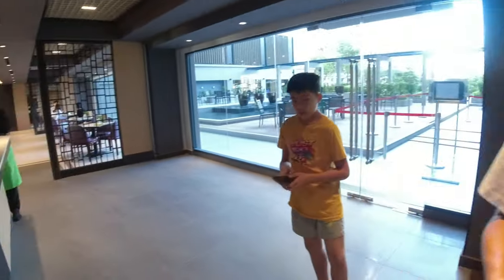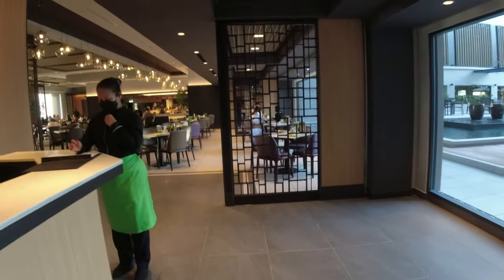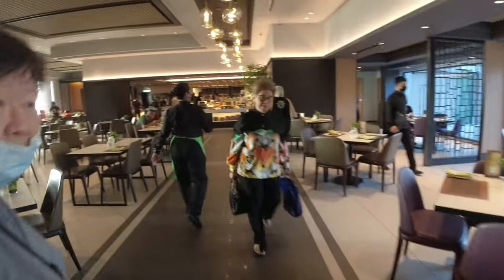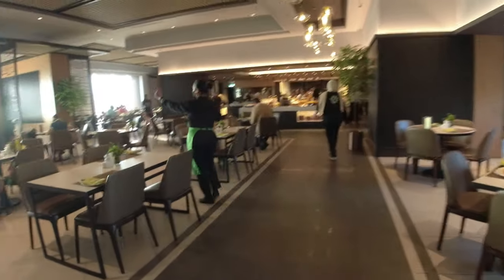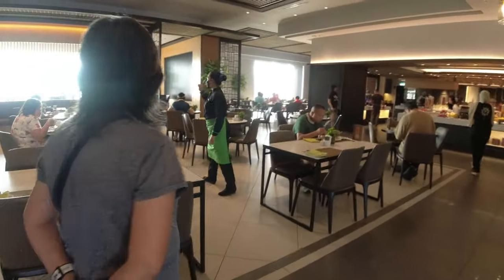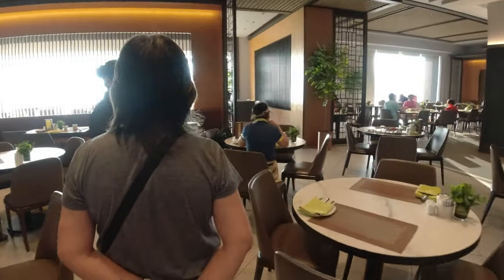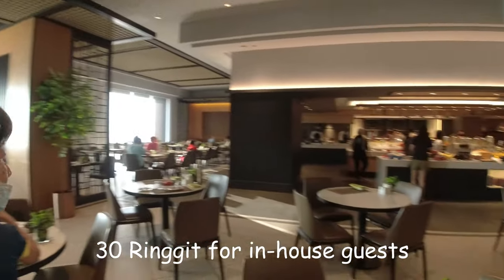Good morning. We are headed for breakfast. Yeah, so we are in the restaurant now, and it looks pretty empty. But the buffet breakfast is actually pretty cheap for in-house guests. So just thought we'll give it a try.